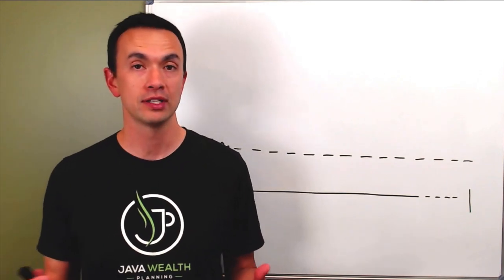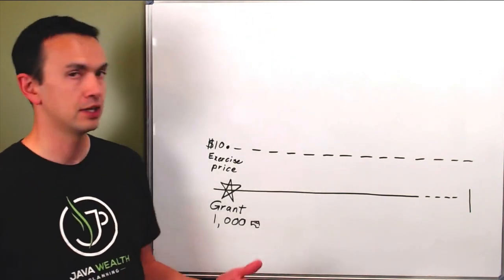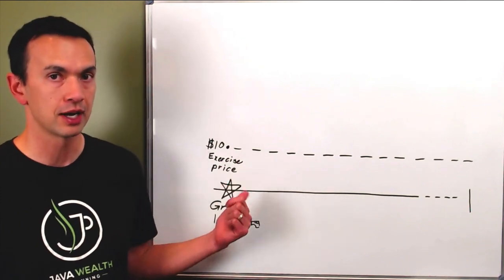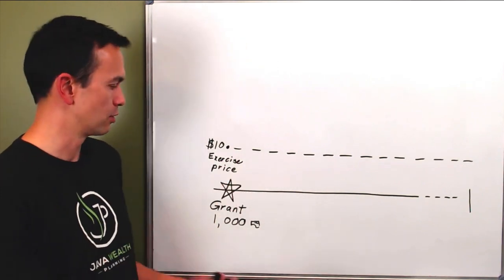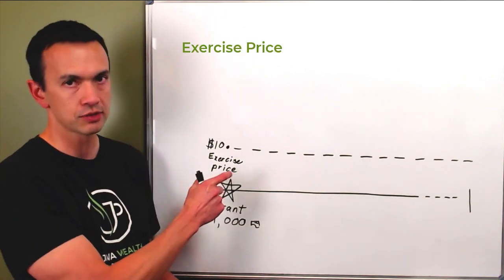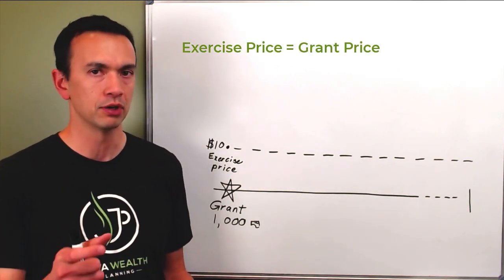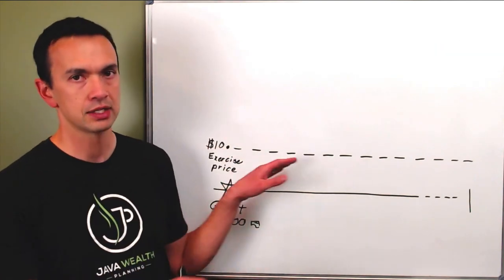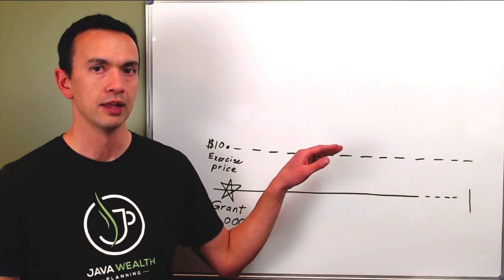So first, what is a stock option? A stock option is a contract that gives you the right to buy a particular stock at a set price. Whenever you're granted options, on that option you'll see something called the exercise price, or sometimes it will be called the grant price or strike price. That is the price at which you're able to buy the stock.